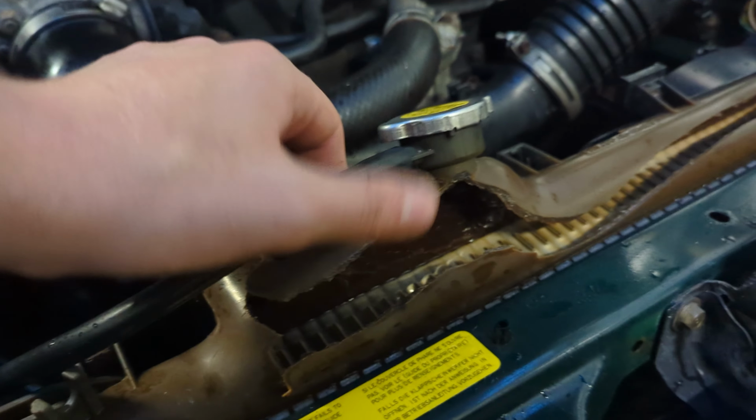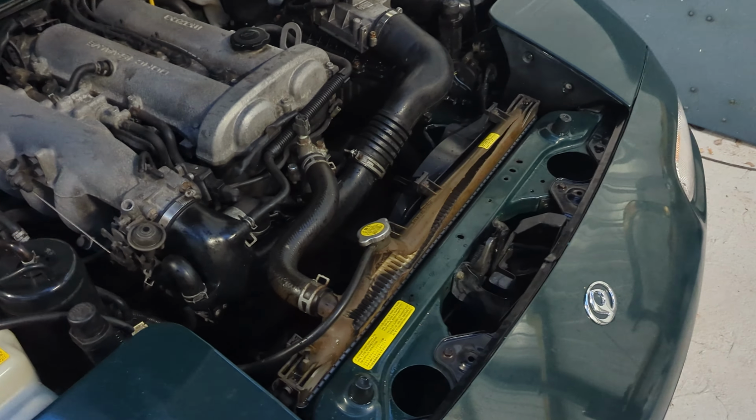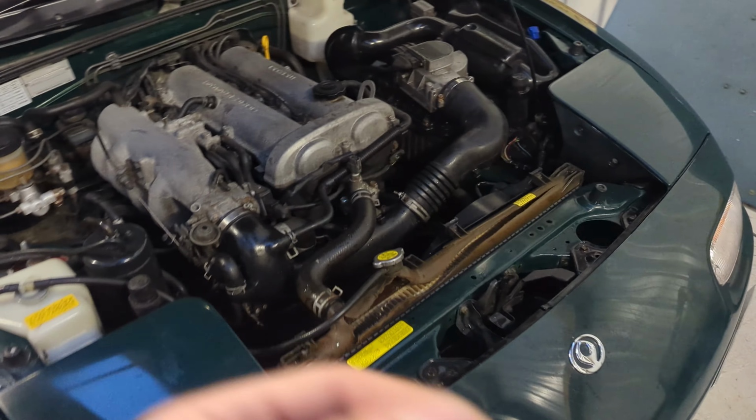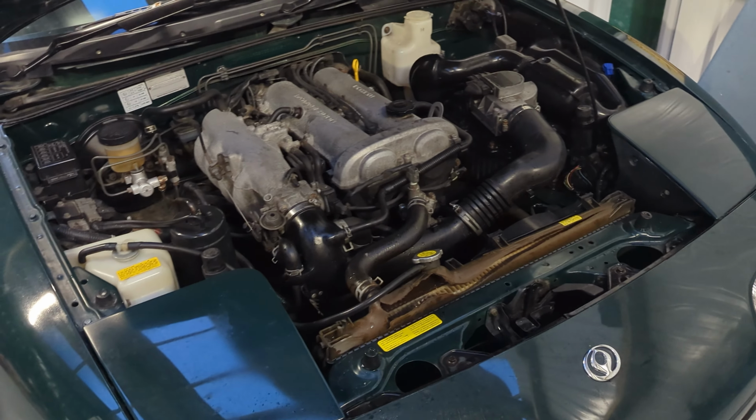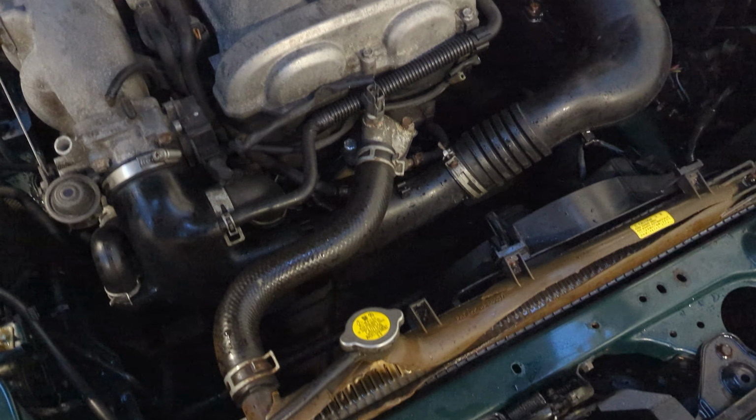So it didn't actually fail the MOT. The MOT was void, as it didn't happen because it exploded. It's quite significant all the way along, cracked over here. Like you say, it does seem quite extreme, but sadly it is quite a known common fault on them. It's been running absolutely fine since we started it and checked everything over. I do believe it is just the radiator and the top here.